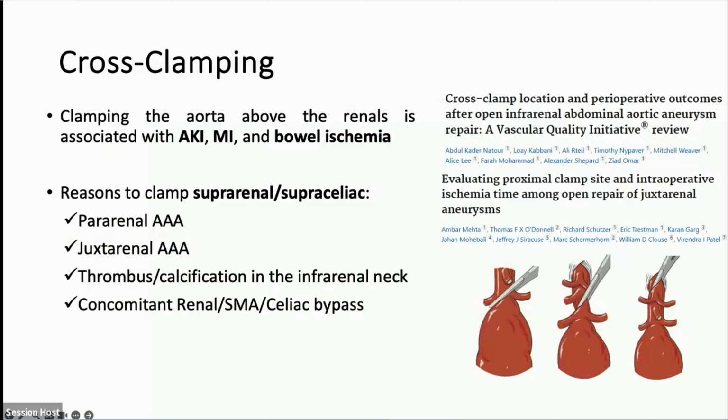We all know that clamping above the renals in the aorta is a very risky move and is associated with postoperative dialysis, MI, and bowel ischemia. However, there are some compelling reasons to clamp proximally, such as in patients who have perirenal or juxtarenal aneurysms. Those are aneurysms that encroach a little bit on the renal arteries, and also in other patients who have extensive thrombosis or calcification of the neck of the aorta, and in patients who need a concomitant renal bypass or a visceral bypass.